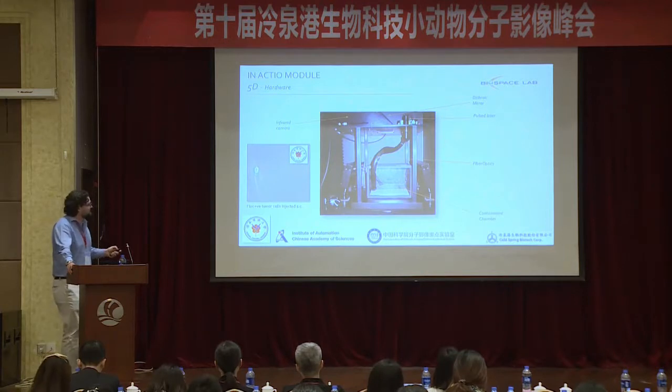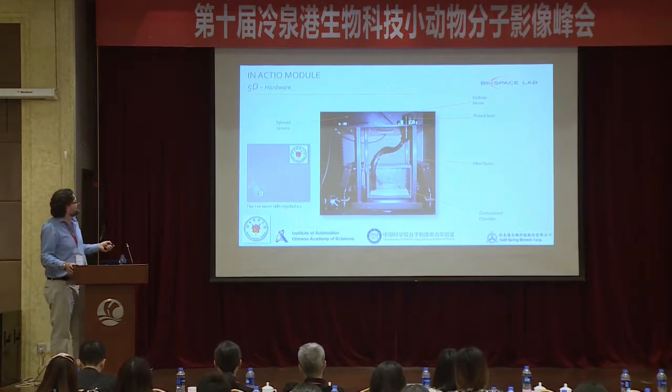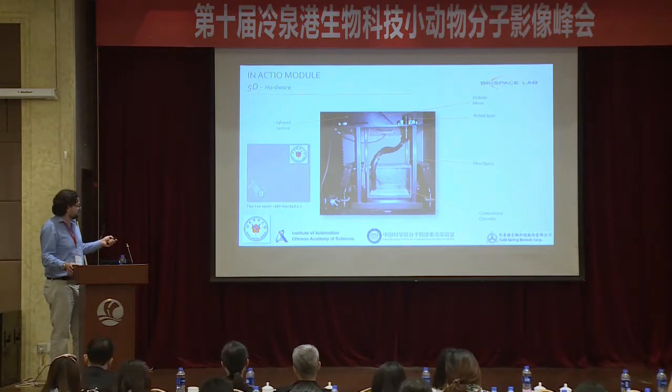We also have the InAction module, as I mentioned. The InAction module allows you to overlay the image of the moving mouse and quantify the bioluminescent signal in real time in non-anesthetized animals. We're using laser sets for excitation in infrared, with an infrared camera to collect the optical image, and then a dichroic mirror which will block any infrared light, so that we can collect all the luminescence information directly onto the ICCD, which will be placed above here.